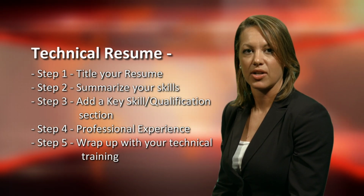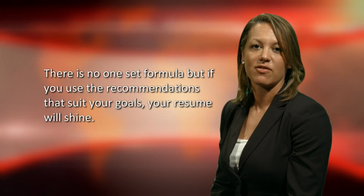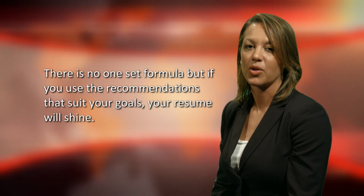It's important to remember, at the end of the day, you will ask 10 different people what your resume should look like, and you will get 10 different answers. There is no one set formula, but if you use the recommendations that suit your goals, your resume will shine.